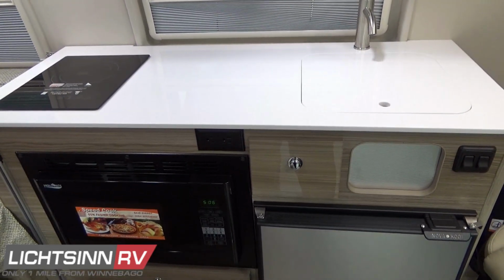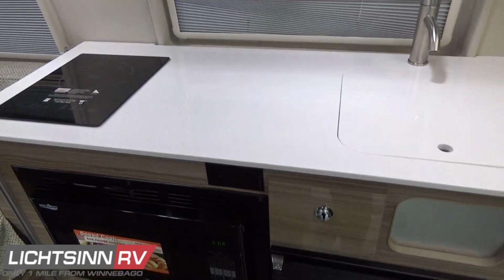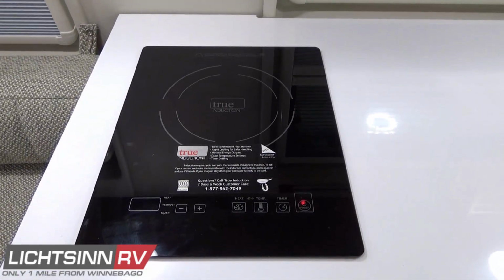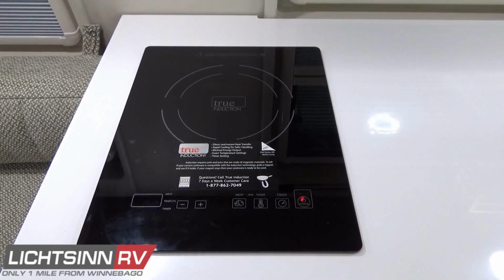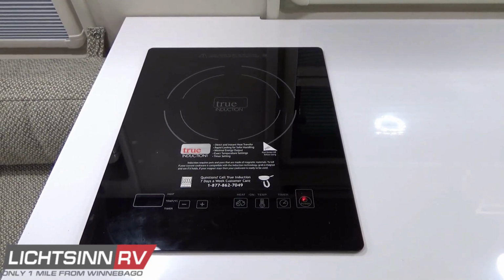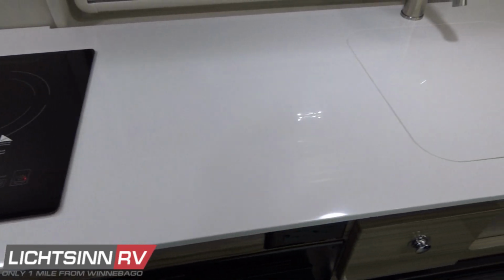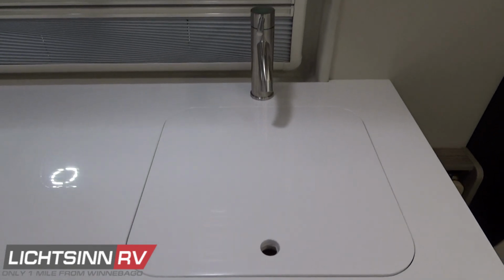Off to the left, you'll see a single burner induction cooktop, a full sink area off to the right. One of the great things about induction cooking is it's safe. It's safe for pets or less knowledgeable occupants because it doesn't heat up until it senses the magnetic in the cookware. It's also very quickly being able to heat up. It provides very even heat across your cookware. And again, that will function off of the Volta Pure 3 system through the 3600 watt pure sine wave inverter.